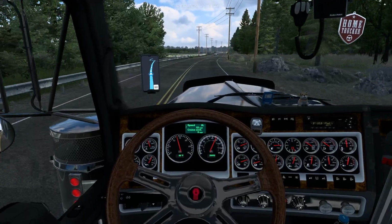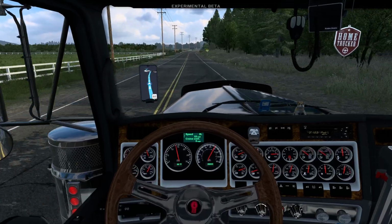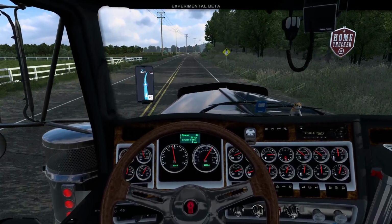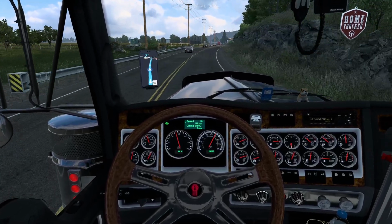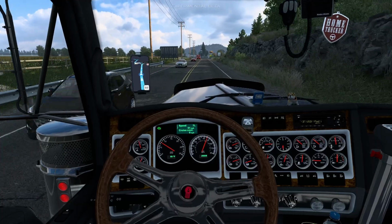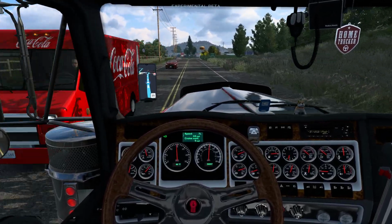You can't really lose with these kinds of sounds, my goodness. Alright, coming close to somewhere where we should slow down, so perfect opportunity. Let's try out the Jake brake, guys. Oh my goodness. Really?